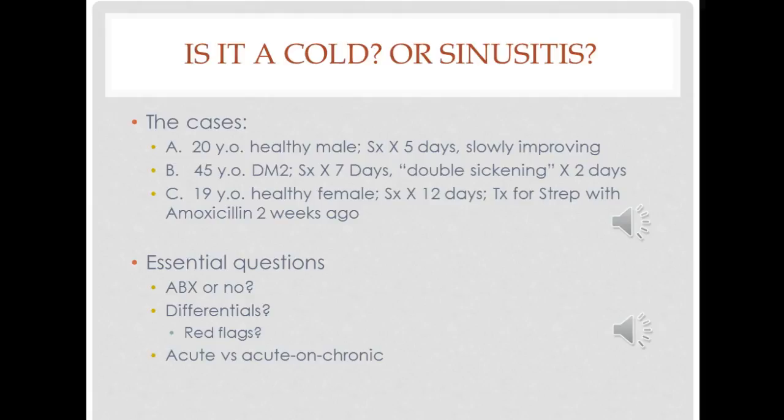I also want to consider whether this is a simple acute bacterial sinusitis or viral sinusitis versus something that's acute on chronic, which is a term that means that the person already has some kind of chronic sinusitis, which is not uncommon out there, particularly with folks who have exposure to smoke, themselves or others, folks who have chronic allergies, and or exposure to chemicals.